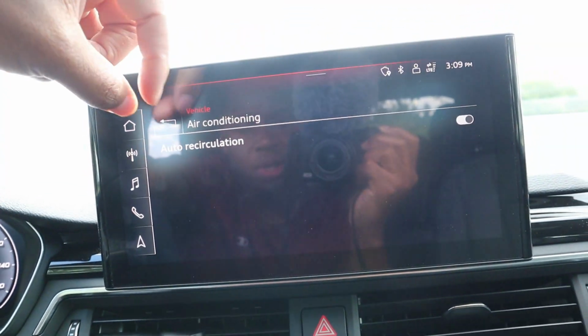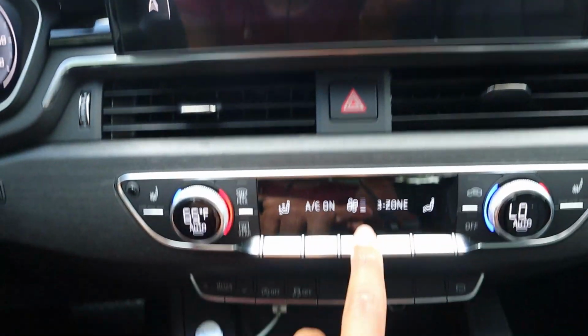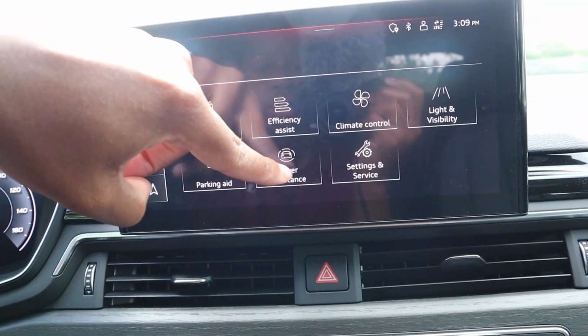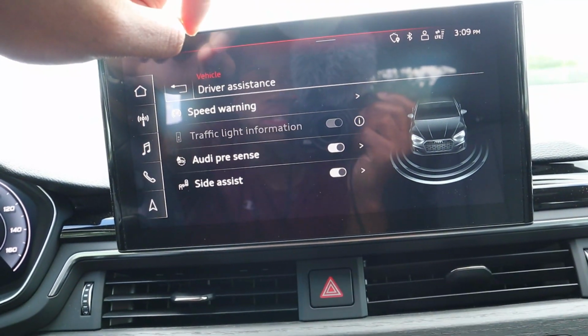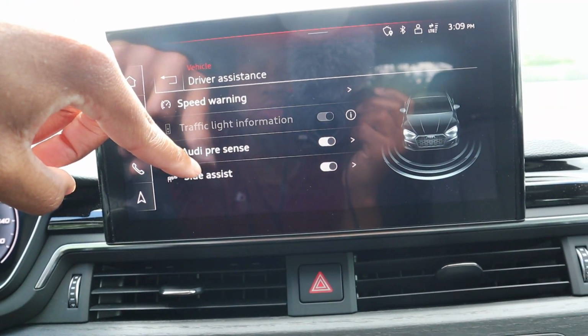Climate control, you could go here. There's not a whole lot of settings to do from the touchscreen, which is great. So everything is handled down here with physical buttons. Good on you. Now let's talk about the driver assist. This is where you'll see some of the safety features included. So you've got side assist, so the car basically monitors you from the side.